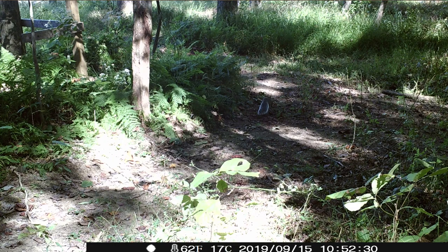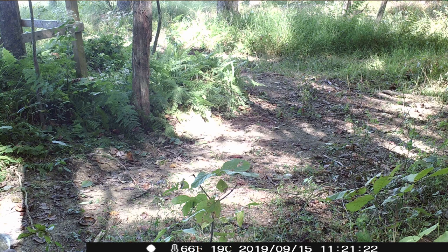Be cool if he's a flying squirrel. There he is again. Jesus. Well, where is he? Find the squirrel. It's like Where's Waldo? It's where's squirrel, though. I don't see him there. I don't see him either.